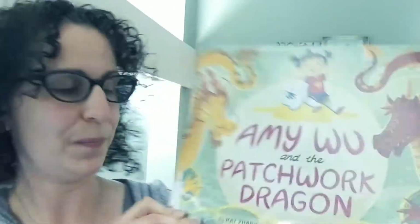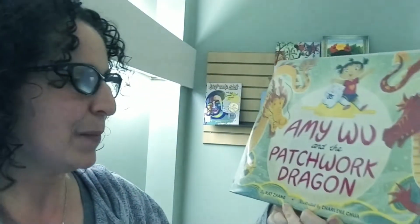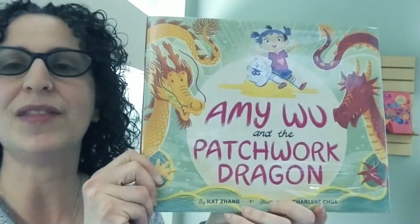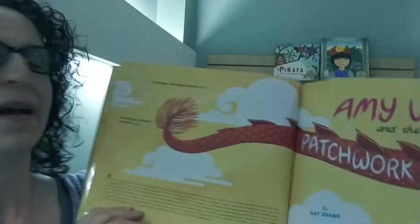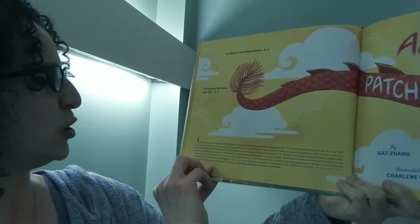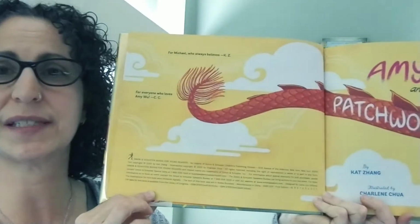So tonight for our first Mundo Monday, we are going to be reading Amy Wu and the Patchwork Dragon. This is by Kat Zhang, illustrated by Charlene Chua. Amy Wu and the Patchwork Dragon is published by Simon & Schuster Books for Young Readers.